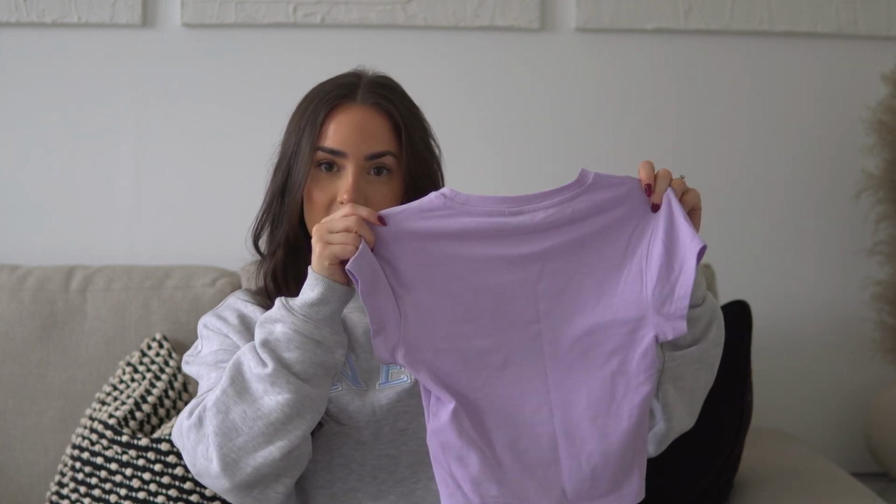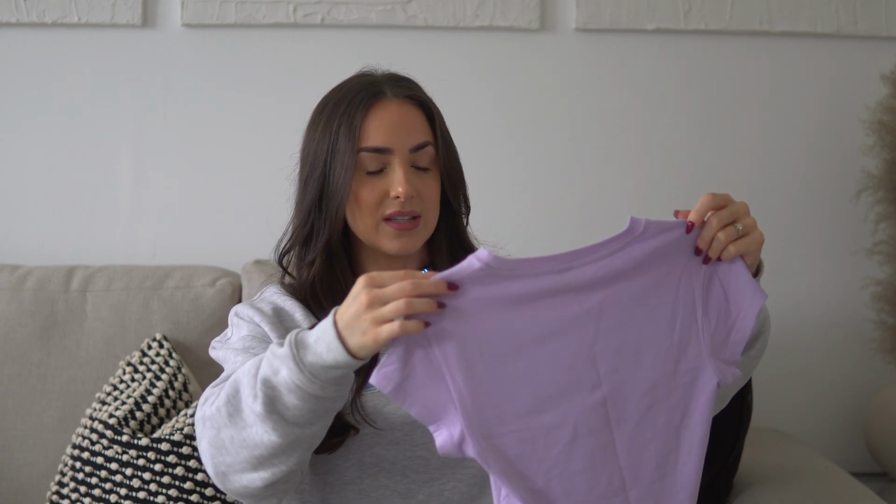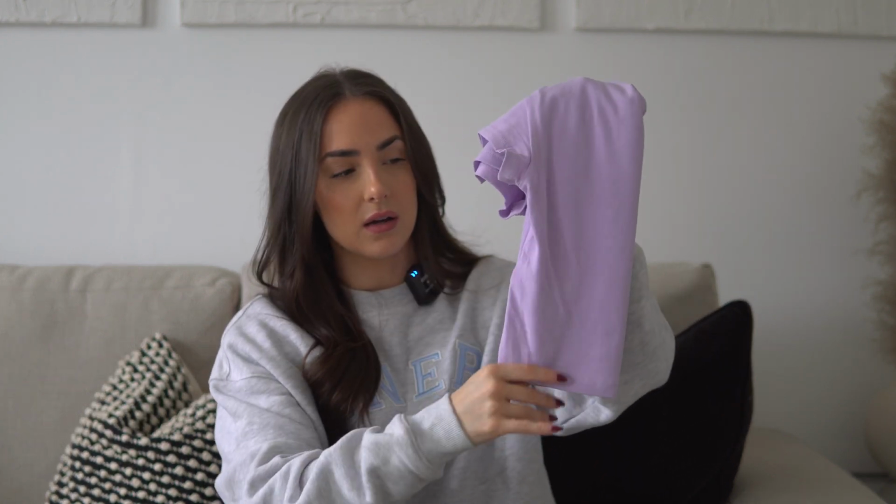So to show you the lavender purple again, this is the lovely colour here. A really nice light purple, tiny bit of pink to it, I would say, but it's purple. It's a nice little lilac colour.